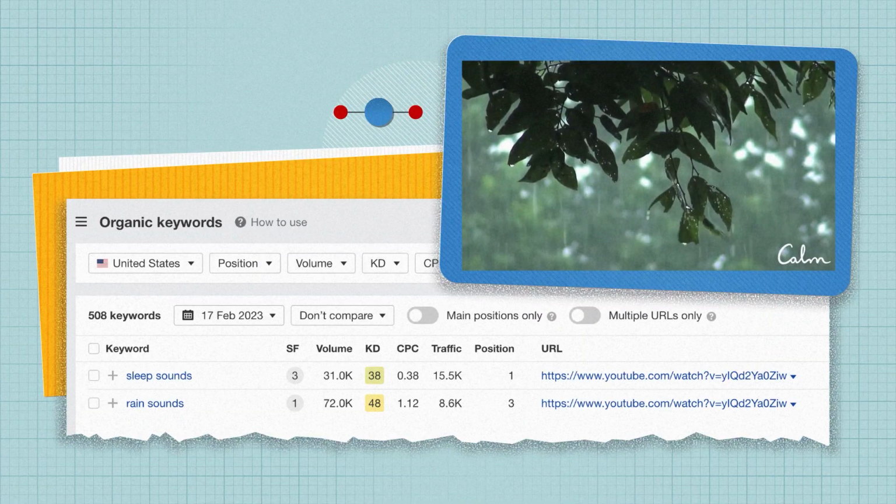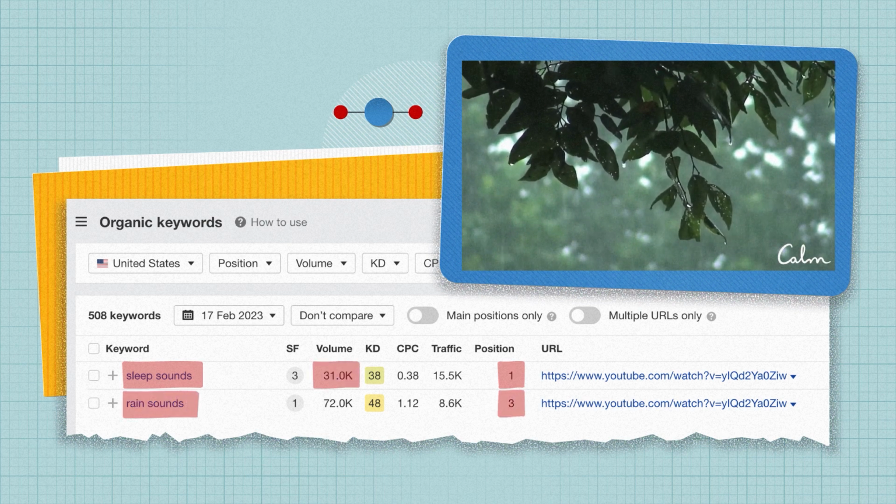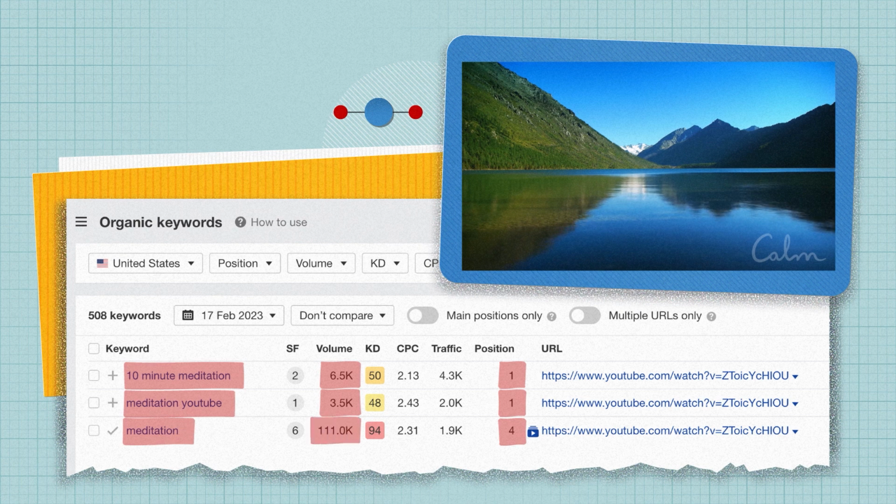Rainstorm sounds, their number one video, is the number one result on Google when you search for sleep sounds, which gets 31,000 searches a month, and is a top 3 result for rain sounds, which gets 72,000 searches a month. The 10-minute mindfulness meditation video is number 1 for 10-minute meditation and meditation YouTube. And it's the number 4 result for just the word meditation, which gets 111,000 searches a month. So the videos get massive amounts of traffic from Google and YouTube search.